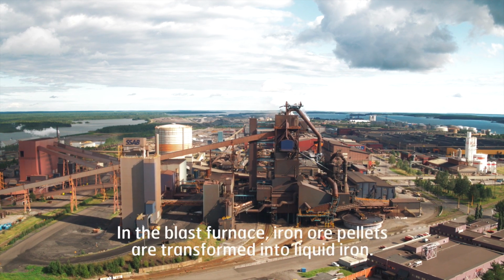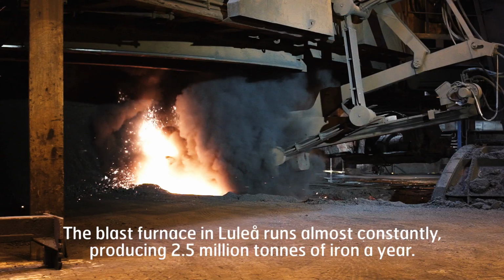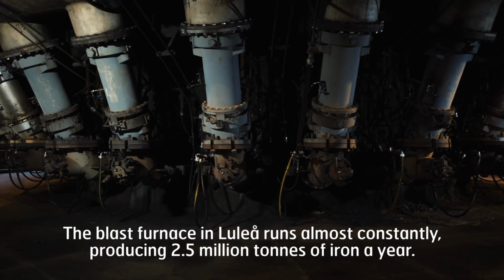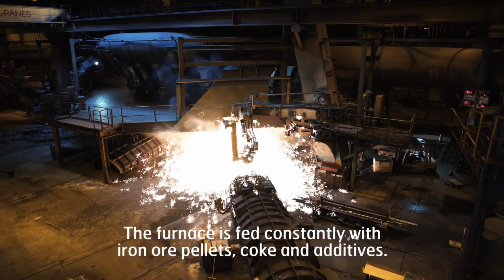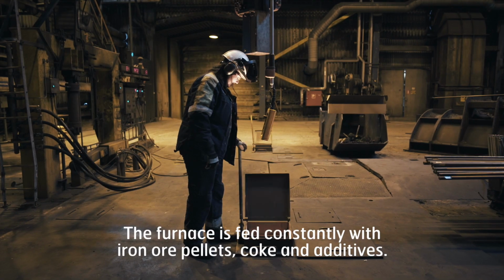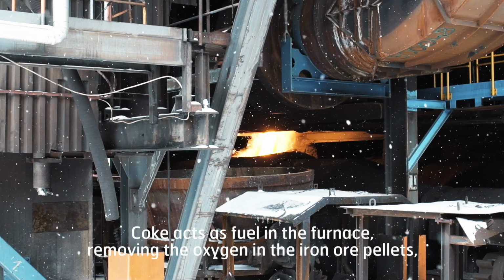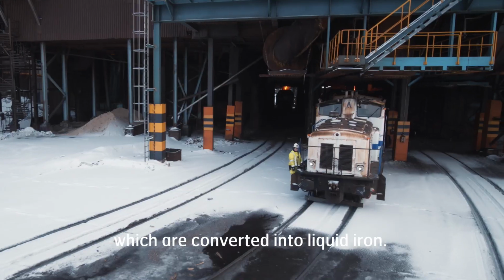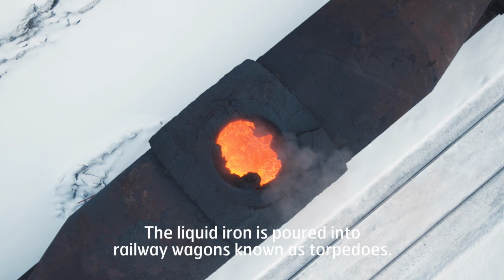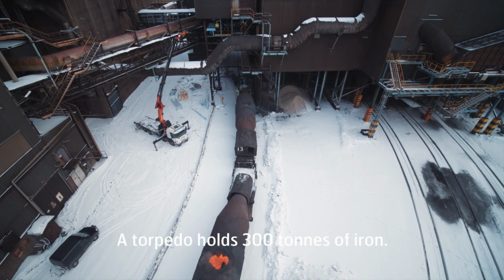In the blast furnace, iron ore pellets are transformed into liquid iron. The blast furnace in Luleå runs almost constantly, producing 2.5 million tons of iron a year. The furnace is fed constantly with iron ore pellets, coke, and additives. Coke acts as fuel in the furnace, removing the oxygen in the iron ore pellets, which are converted into liquid iron. The liquid iron is poured into railway wagons known as torpedoes. A torpedo holds 300 tons of iron.